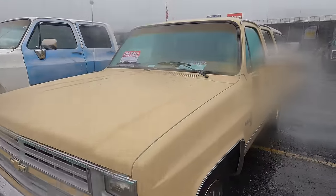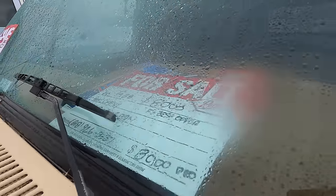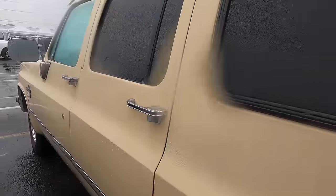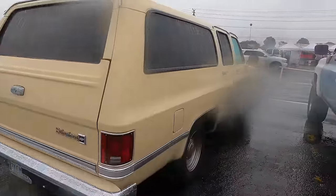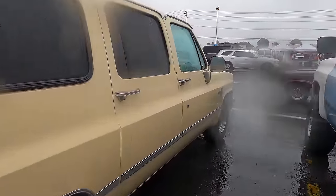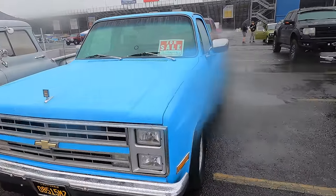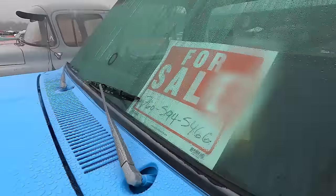I had a square body Suburban for 8,000, it's an 88 model. Doesn't say what drivetrain. It is a 10 series. Looks to be very clean. I'm gonna guess small block. A very clean example. A square body pickup now, short bed. No info, just a phone number.